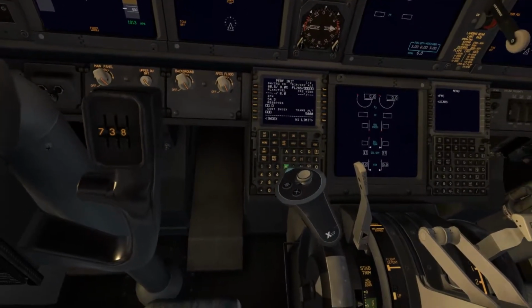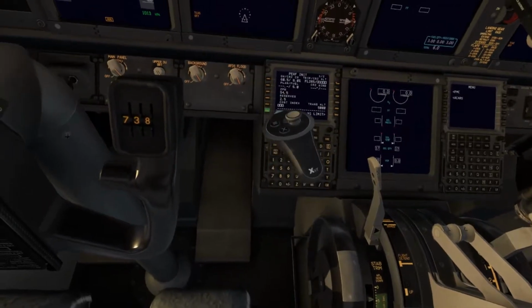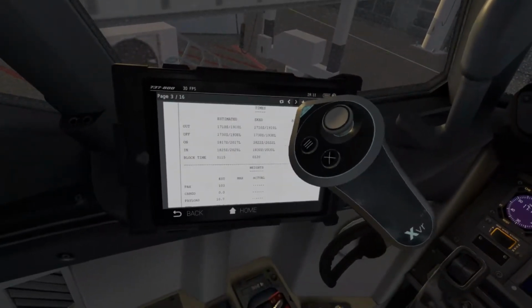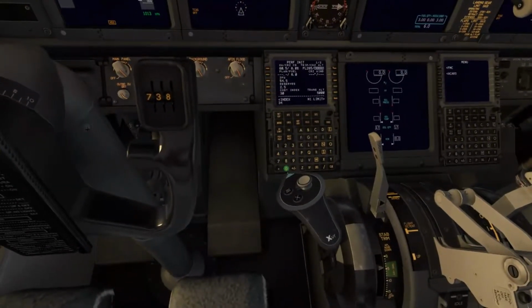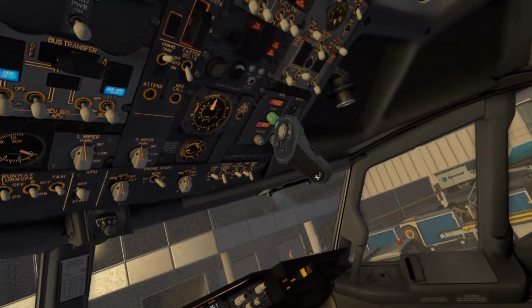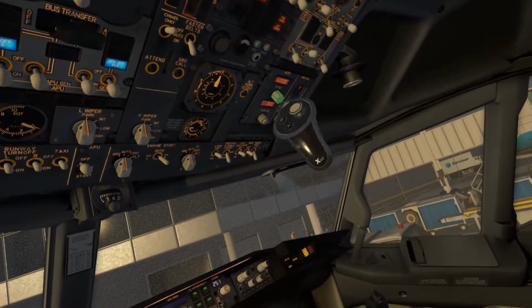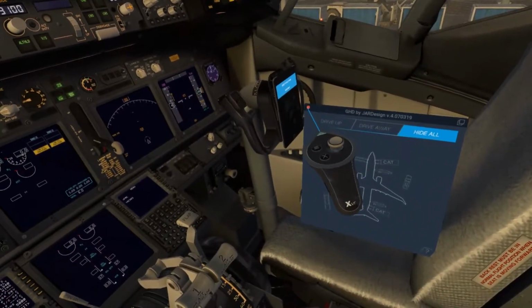Zero fuel weight is set. Reserves, we were agreeing on 2.5, a little bit over the top, but we can afford it fuel wise. And flight level today was flight level 340. And we can pop you up here as well. And once we are done with this, we can get rid of the ground handling guys to get it a little bit more quiet. Okay, so let's get our winds.